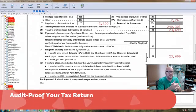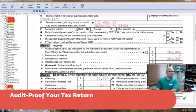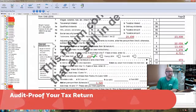So the goal is never to waste the time. Let's just not have the audit in the first place. So we're going to look at this return here, and I showed you some of these items. And what we're going to do is go back to 1040, and this is the new 1040.